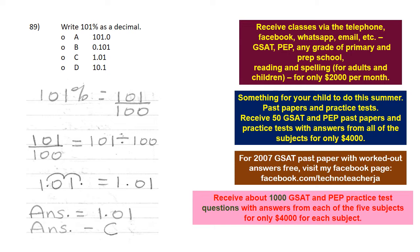101% is equal to 101/100. 101/100 is equal to 101/100. Move the decimal point 2 times from the back. 101, move the decimal point, makes it 1.01. Answer 1.01. Answer C. Now to explain my answer.